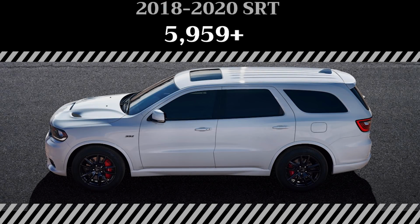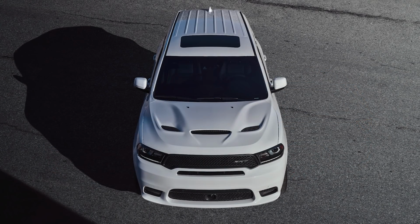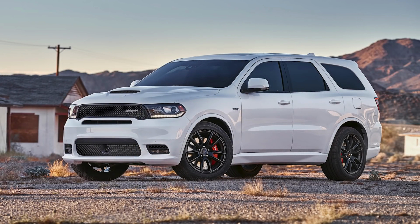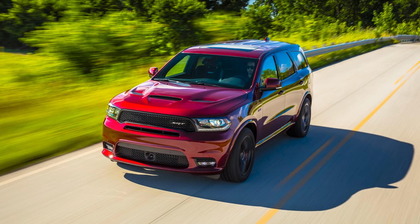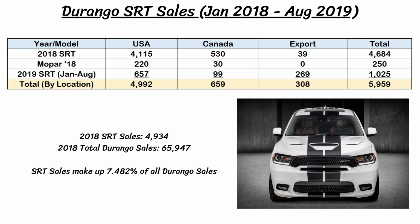Speaking of the SRT, after 7 model years in the 3rd generation Durango, Dodge finally unveiled the 2018 SRT version at the 2017 Chicago Auto Show. This model remains at the top of the Durango lineup for now, starting at $62,995. So far, there's only data for 2018 and half of 2019, which shows almost 6,000 SRT Durangos produced and counting. The first year accounted for 4,934 sales, which represented about 7.5% of the total Durango sales.